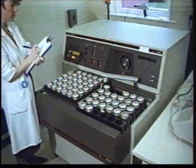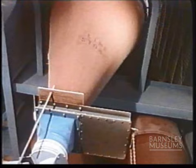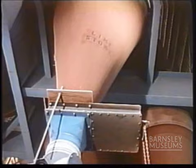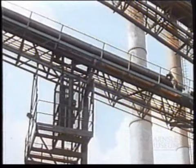Quality control ensures that the raw materials are of the highest standard before they are weighed and mixed into precise quantities here in the batch house. This is carefully controlled to achieve a perfect blend. Once completed, the mixture is ready to be fed into the furnace.